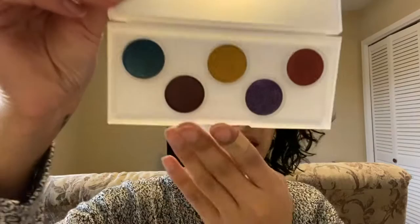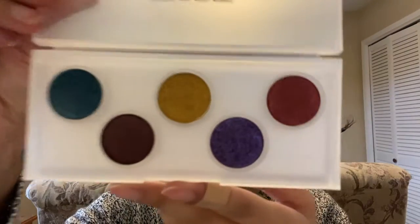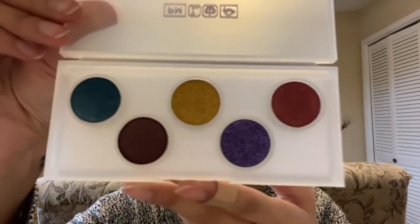And then in here, this is what the eyeshadows look like. Very beautiful colors. I can't wait to play with this and try this out in the future. The next small eyeshadow palette is from Viseart or Visart, not quite sure how to pronounce it.